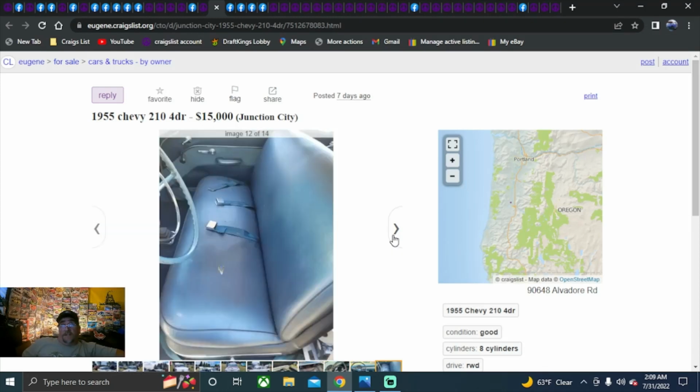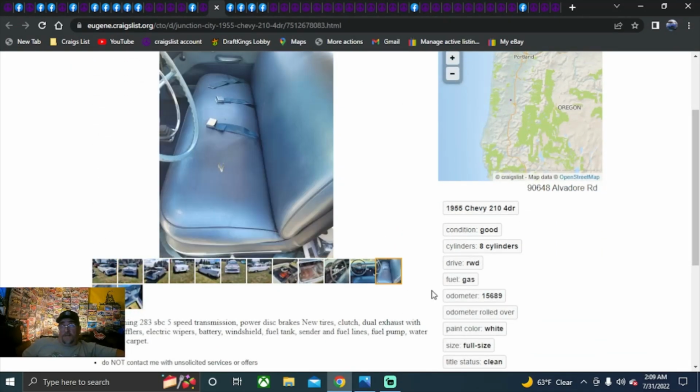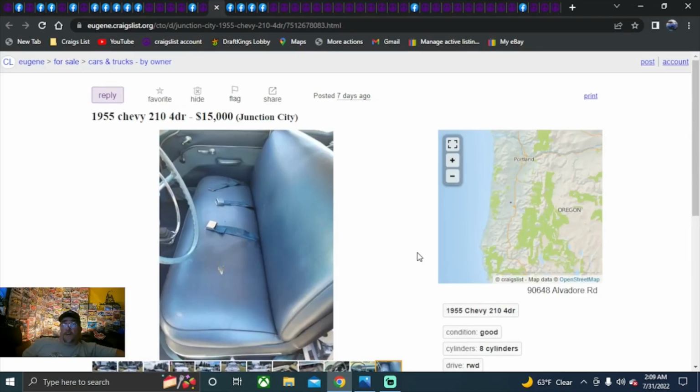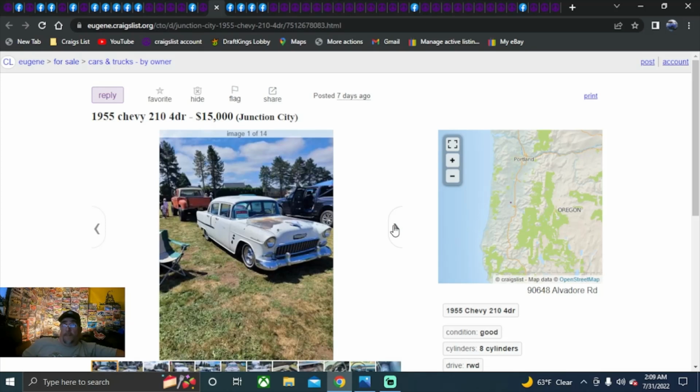It's got a shifter on the floor. You got to dig that. It's got a 5-speed transmission in it with a 283. So I even dig that even more. What a cool car. It's posted just a week ago. $15,000 for that one. That didn't look bad. On to another one.